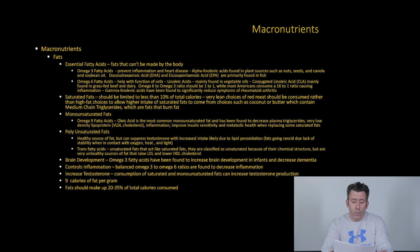So this is why I made a recommendation earlier with the saturated fats, so we can keep them at less than 10% of our diet, keeping the meats at a really, really lean choice, so that we can have room for other saturated fats like butter or coconut or eggs, so that we can take advantage of the fats that are going to help us produce more testosterone.